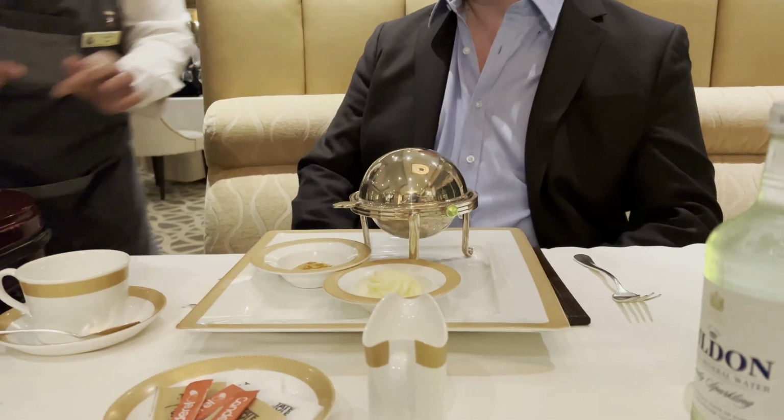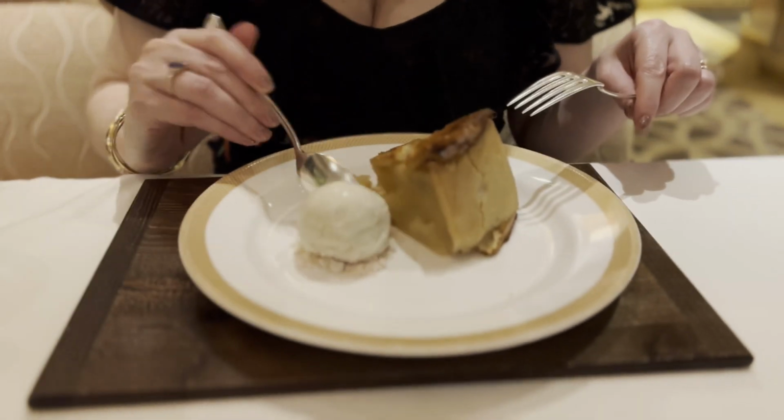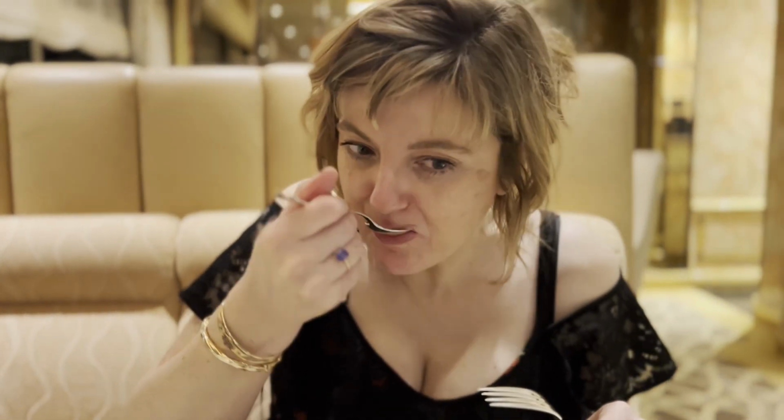We will do a full video on the Verandah restaurant and the experience at some point in the future, because we've got about a 5-minute presentation. What they do then, a story about it, and you select: do you want a single shot of rum or a double shot of rum? Oh my god, it was so good.